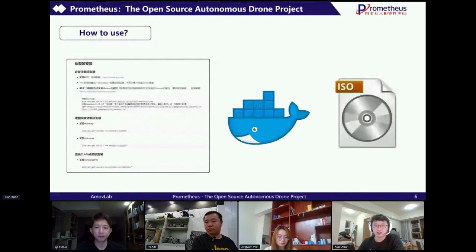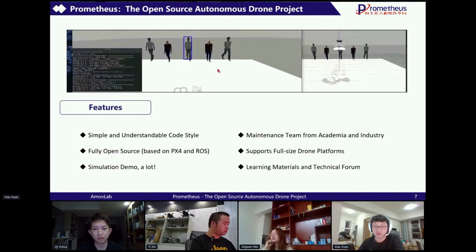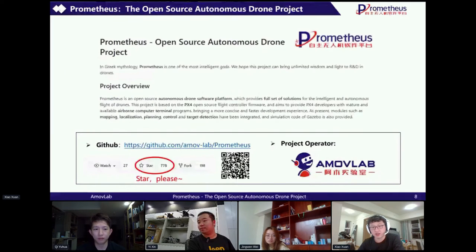So Prometheus significantly reduces the time users spend configuring ROS installation, flight control communication, and debugging issues caused by different software versions. Users no longer need to worry that their mapping ROS package only supports Melodic, but their vision detection ROS package only supports Kinetic. So with Prometheus, they will have them all, and also easy to understand code commands and a lot of simulation demos. So here is the address where we host the Prometheus project on GitHub, currently operated by AmovLab. And if you like it or are interested, we are very grateful for a star.